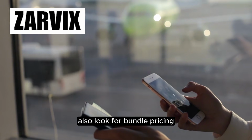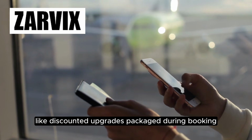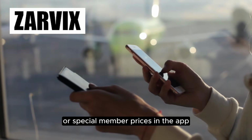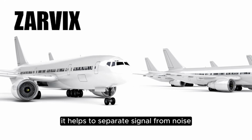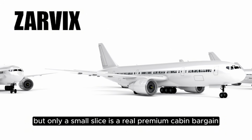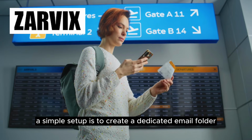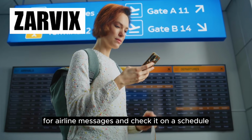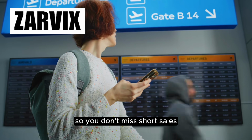Also look for bundle pricing inside the airline's own ecosystem, like discounted upgrades packaged during booking or special member prices in the app. It helps to separate signal from noise because airlines send a lot of marketing, but only a small slice is a real premium cabin bargain. A simple setup is to create a dedicated email folder for airline messages and check it on a schedule so you don't miss short sales.